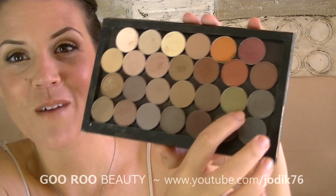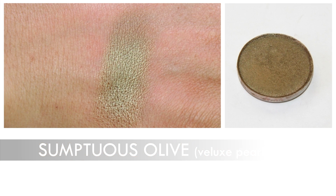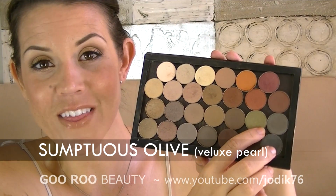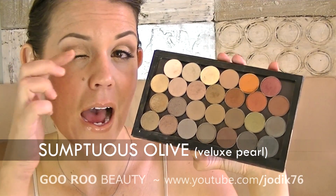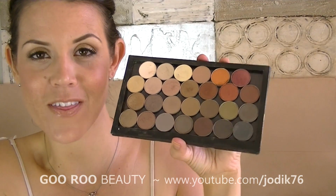Next one is another one of my favorites. This is Sumptuous Olive, and it's a shimmery sort of khaki olive green. Absolutely beautiful. I like this all over the lid. I also like it in the outer half. Just gorgeous.